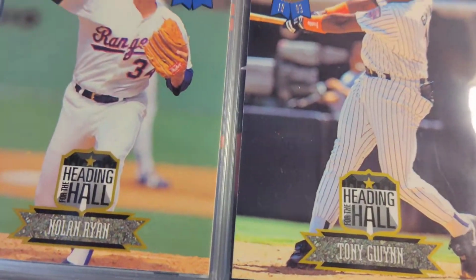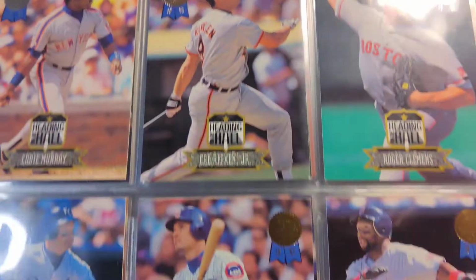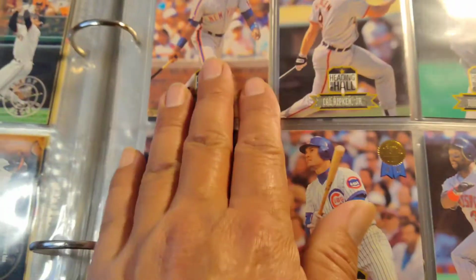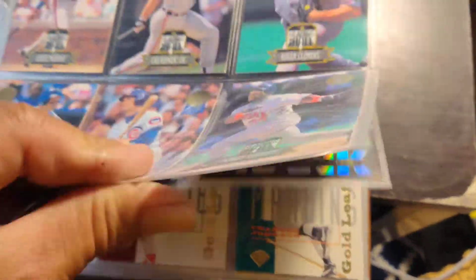Great gloves, Ivan Rodriguez. Then this Leaf right here, 93. Yeah, nothing but great names. Tony Gwynn, Cal Ripken Jr., Eddie Murray. So sweet card. Roger Clemens, Kirby Puckett.